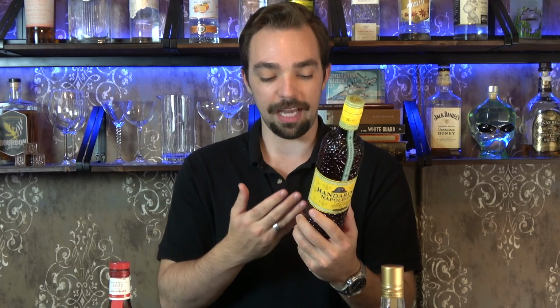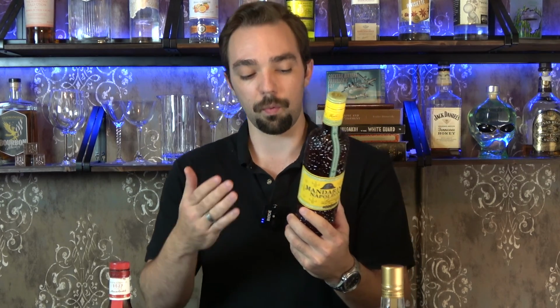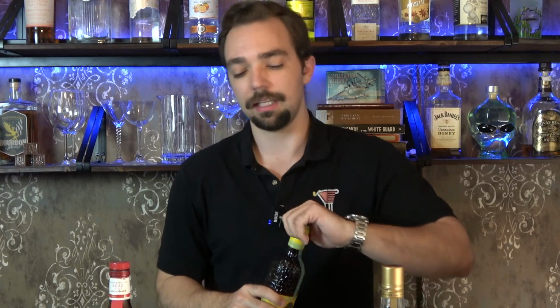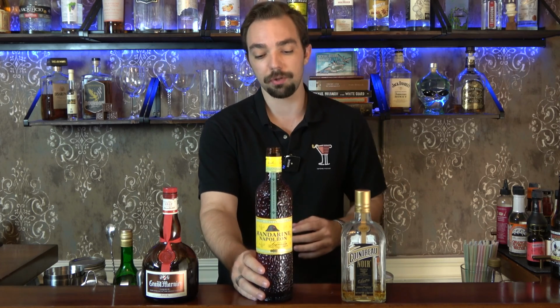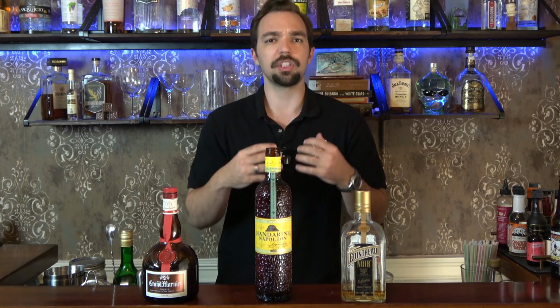This one is more cognac forward than either of the other two. This one doesn't even claim to have a blend of orange liqueur with cognac. This seems to be cognac that is flavored with orange rinds and different spices. They also claim that they utilize a lot of different oils from a maceration process of their spices, which gives it a lot of complexity and a lot of body.